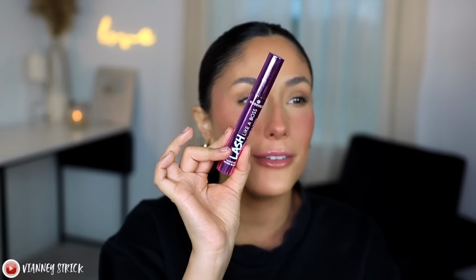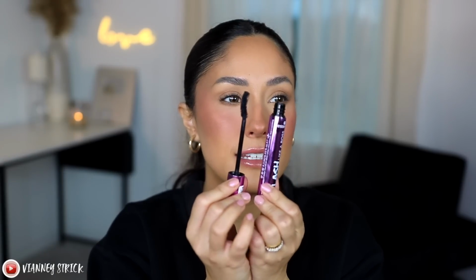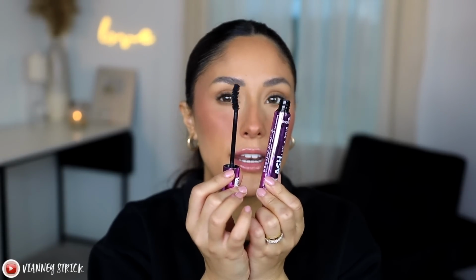This is the brand new Essence Lash Like a Boss Mascara Ultra Black. It says instant volume and length. This is what it looks like. It is a fluffy wand that is curved. Let's go ahead and do 1 coat on each eye and see what 1 coat does. We'll let it dry a little bit and then we'll do a 2nd coat.